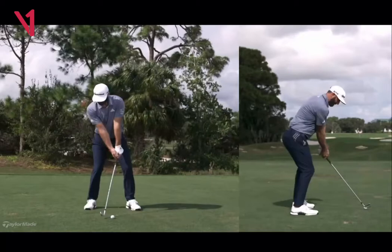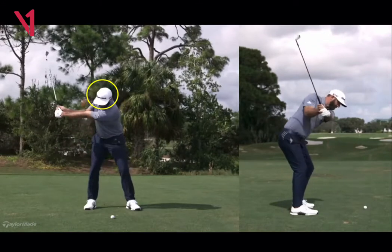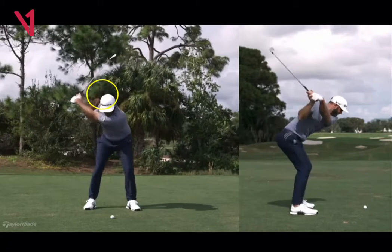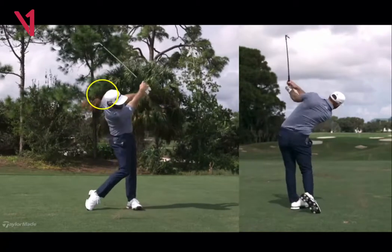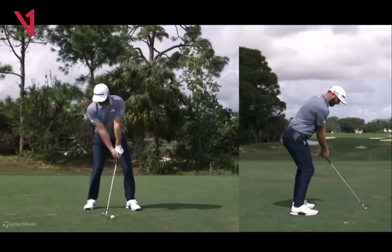First things first, I have a lot of people that would say to me that they've been told to keep their head still. But what I wanted to look at during Dustin's swing is to watch the peak of his cap and watch how his head is moving. You wouldn't necessarily say that head was still, but it's working very well with his movement. Rather than thinking about keeping the bill of his cap looking at the golf ball all the time, that would restrict his turn in both directions.